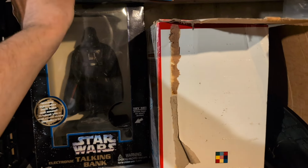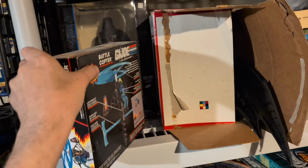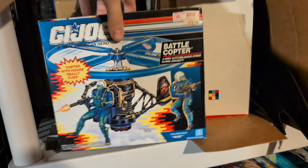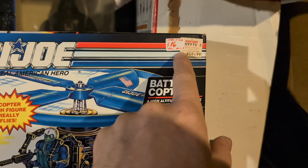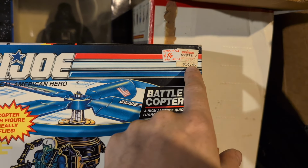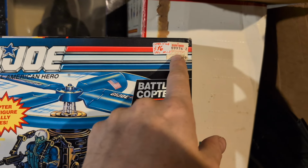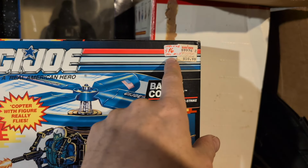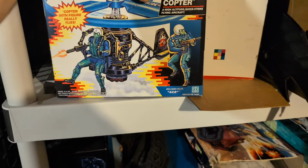Let's see. We got the Battle Copter. Is it open? Is it sealed? I think it's sealed. Dude. So this is absolutely... I bought the show for $16. $10.99 at KB. That's pretty damn pricey back in the day. Sold for $7.99, and then the reseller was like, I gotta get 16 out of it. So it's still sealed, it looks like. Yep. Comes with the figure.